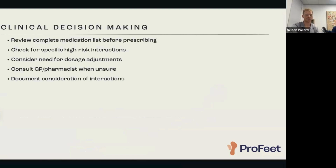In terms of clinical decision making and the process we need to go through, it's like any other medication. We're reviewing the complete list of medications before prescribing anything, checking for high-risk interactions, and considering whether we need to adjust the dosage. We're always consulting with the GP and the pharmacist if unsure, and documenting everything. Under the APRA guidelines for endorsed podiatrists, we should be doing it anyway, but it's a requirement that if we're prescribing colchicine, we let the GP know via letter.